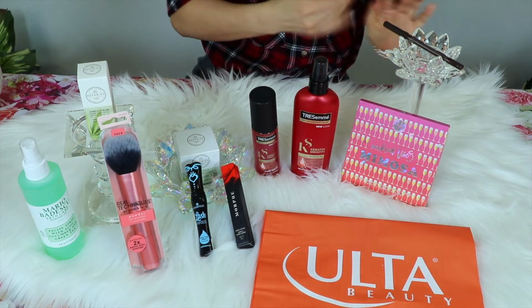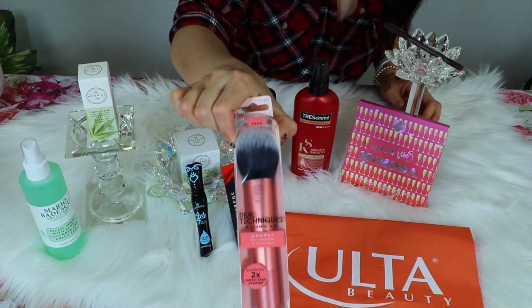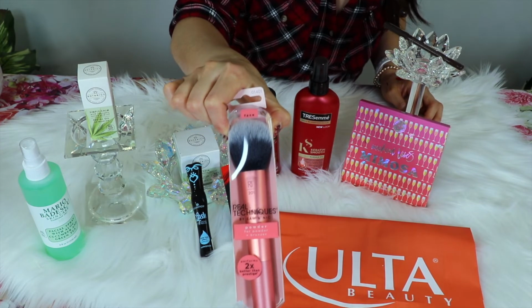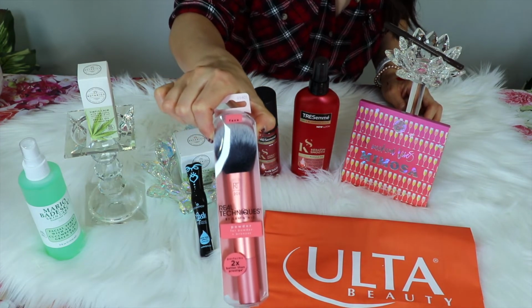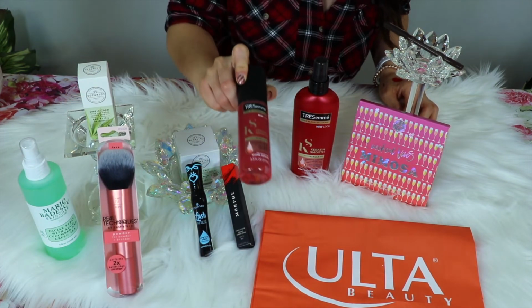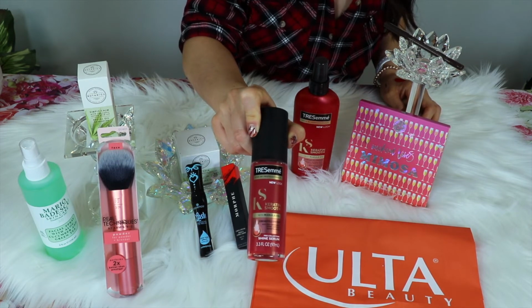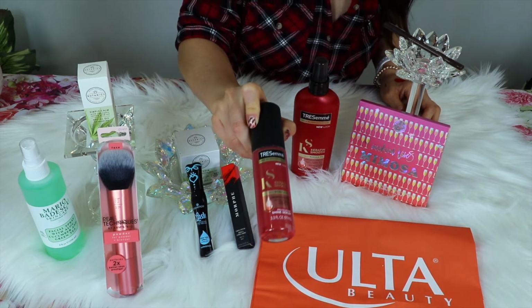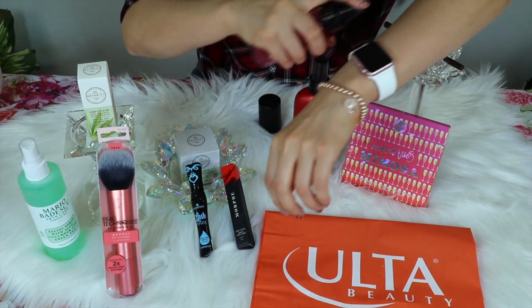And I purchased a Real Techniques 201 powder brush. I do already have one, and I just wanted another one for downstairs. And since I like the Tresemme Professional, I decided to get the Keratin Smooth Serum as well. It seems very light. I like the pump.